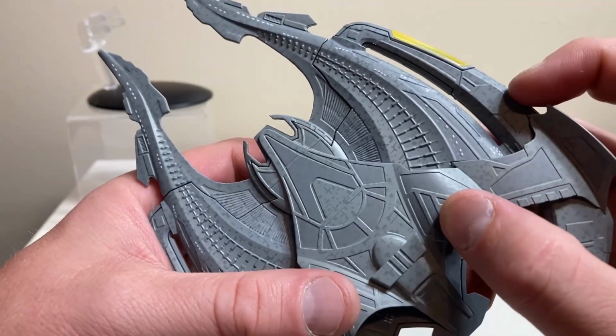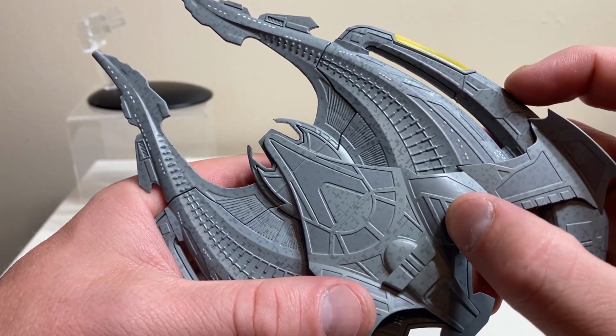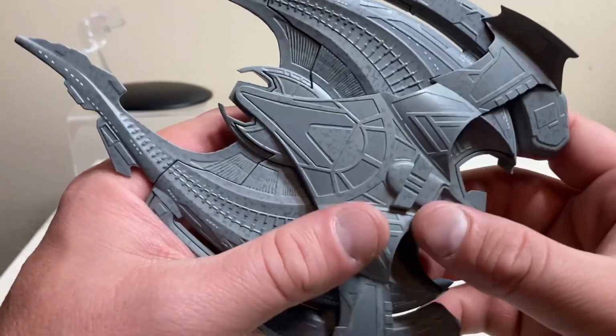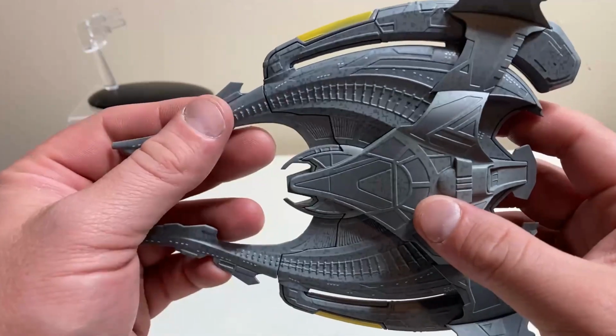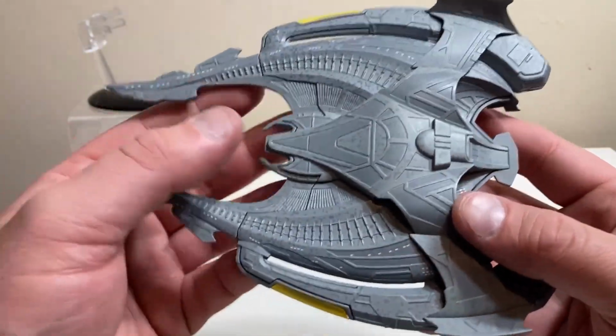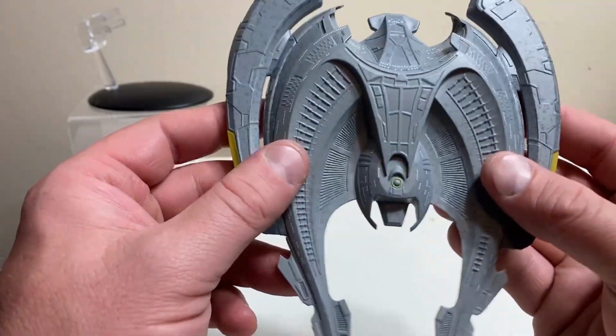You get some Aztecing in there, a slightly darker shade of gray, but for the most part it's really void of color. And again, I really wish it had more of that, but hey, you know what, that's not really a fault of Eaglemoss or anything like that. That's kind of the way the ship was 3D modeled.